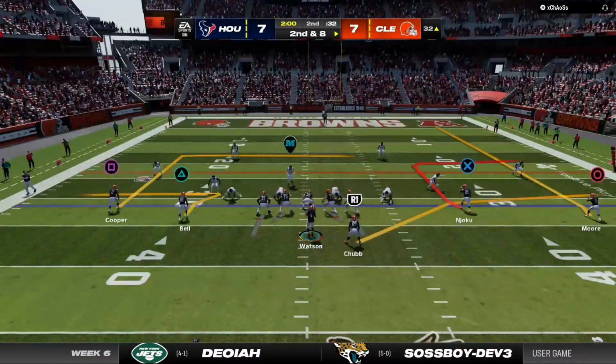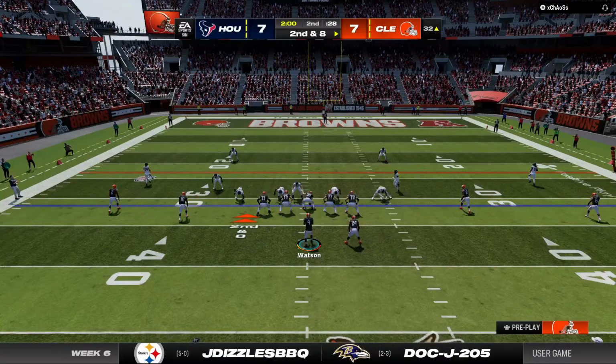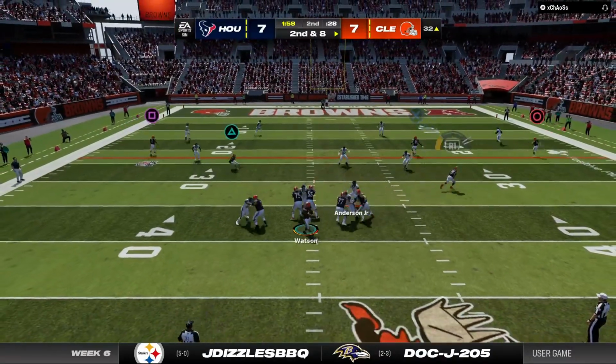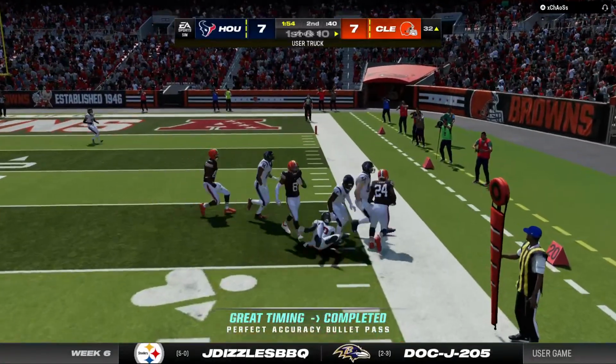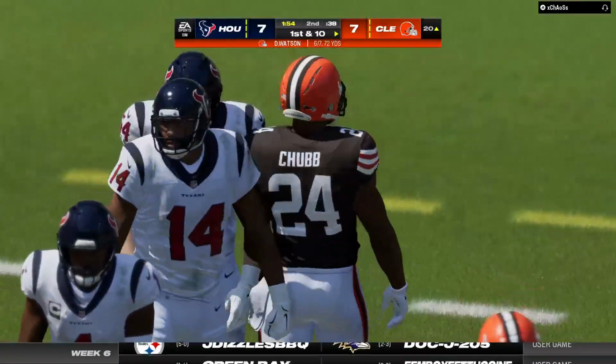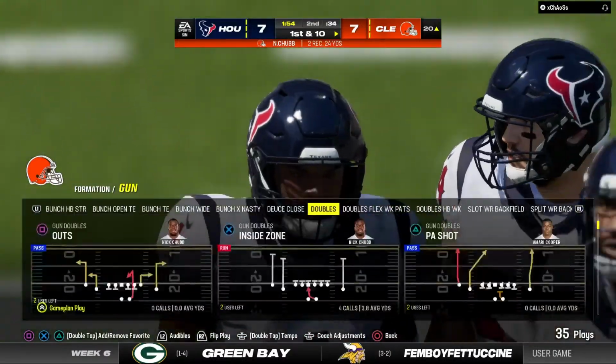Now 2nd and 8 at the 32-yard line. Now it's Watson, going out wide, finds Chubb. And down to the 20 he'll go before heading out of bounds. That'll move the sticks for the Browns, a gain of 12.